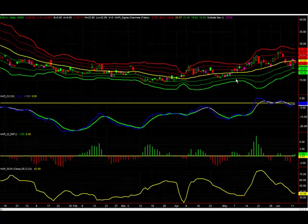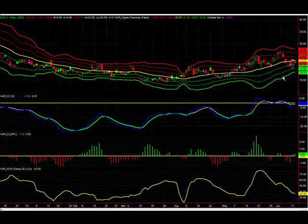Okay, on the VIX chart, here we have it. This is the daily one. You could see we were 6% down today, but yesterday we had a big update. We broke the 0.6 line to the downside. Yesterday we basically closed at it.